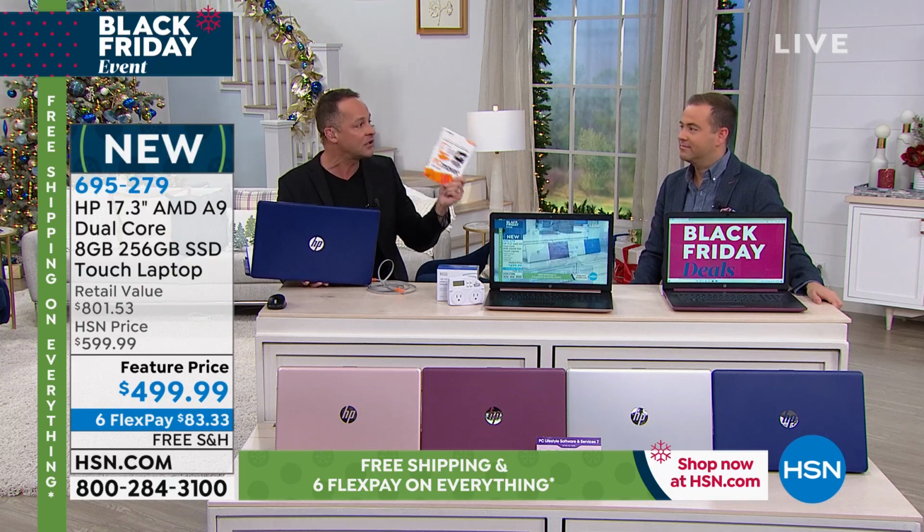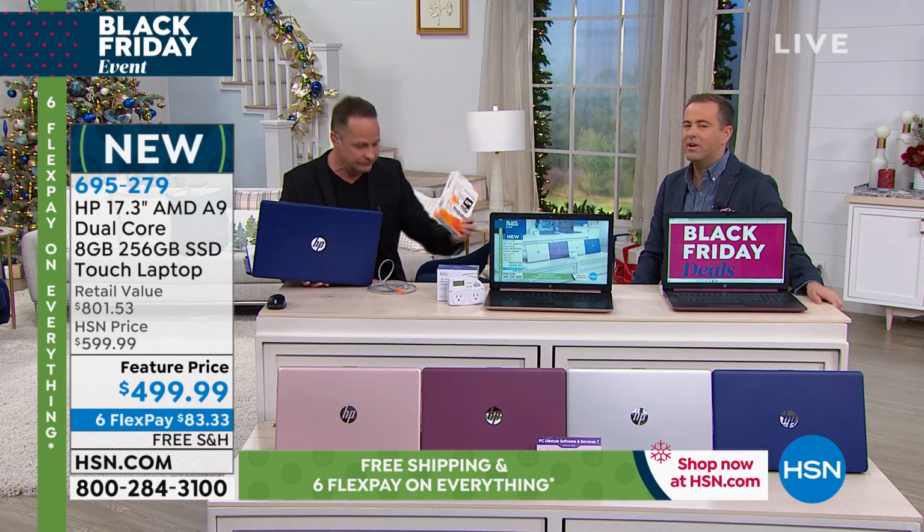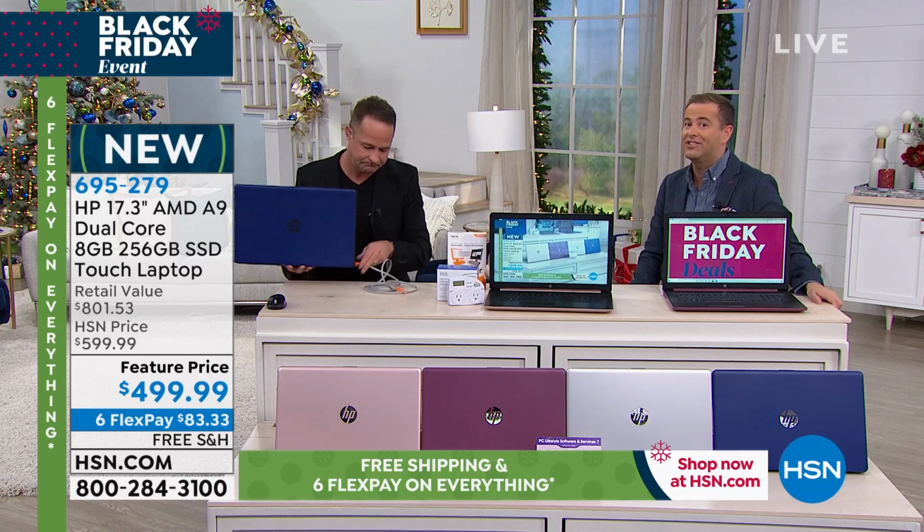It is a great price. It allows a lot of people to clean off their old computer and then sell their old computer and pay for half of their new computer. Yeah, it really does, and it works so wonderfully and easily.